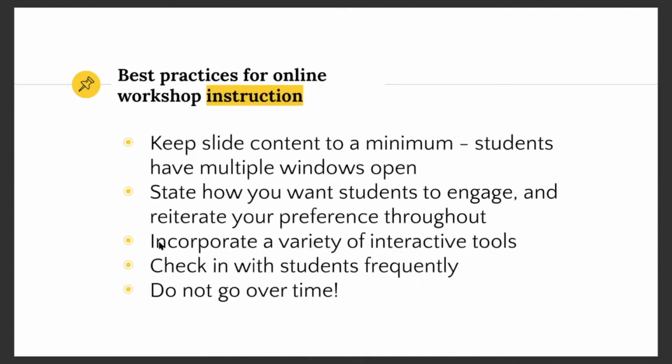Also, state how you want students to engage: raising hands, chat, emoji, just speaking up, whatever, and reiterate your preference throughout. Different instructors require different things from students, so they appreciate the reminder.